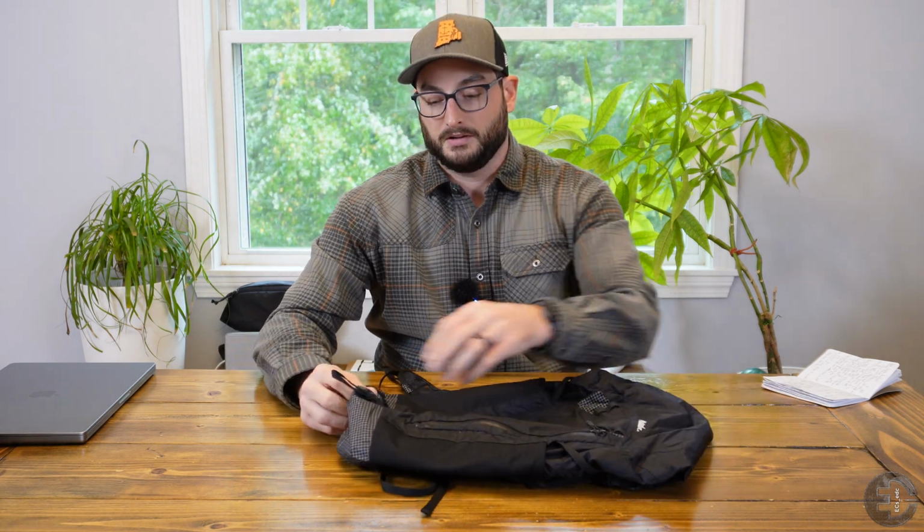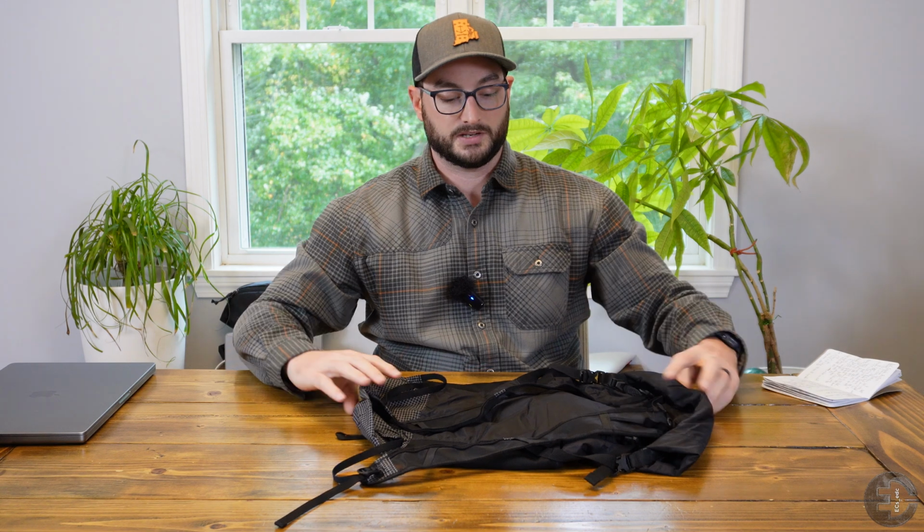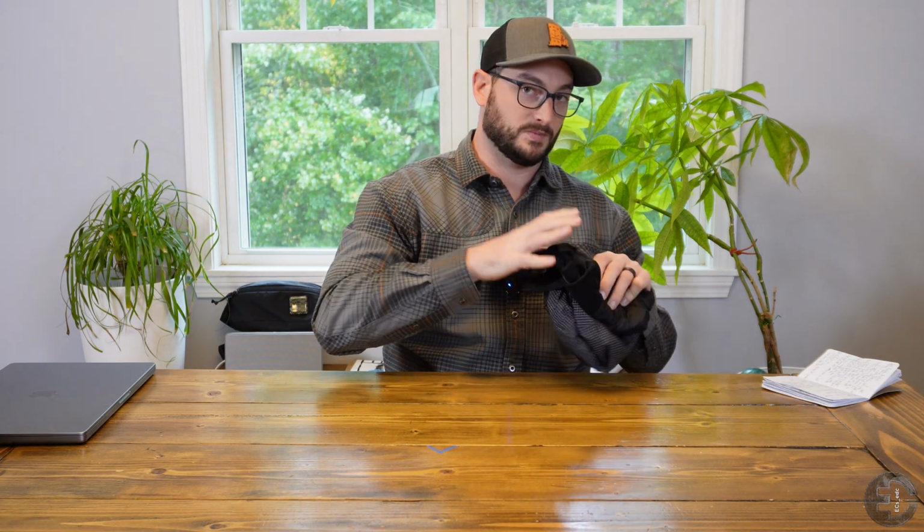So ultralight, very packable, super weather resistant, great materials, and you know, very minimalist. So great option if you're thinking about going on a hike somewhere at your destination and you want to be extra cautious about weather and waterproof. Yes, it is not submersible though.